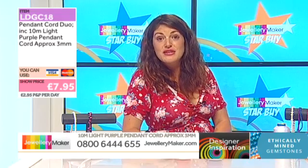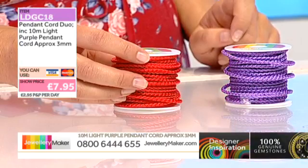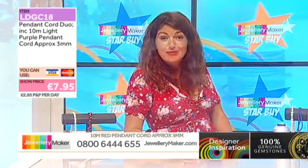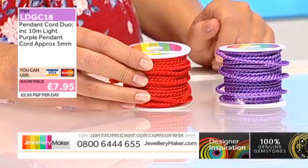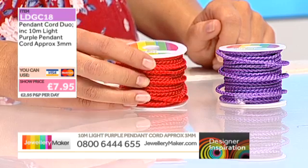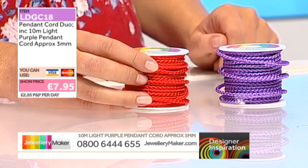So yes, let's carry on with our star buy. This beautiful cord, two gorgeous colours, and my name's Adele, by the way, Deborah, sorry lovely. £7.95, so under £8, and you've got 20 meters collectively here. This really is going to last you a long time. 0800 644 655 if you want to come in and join us on the phone lines to speak to our very helpful call centre.